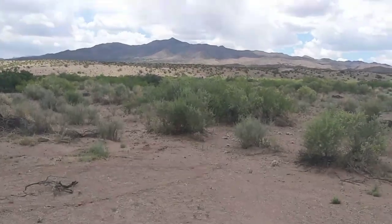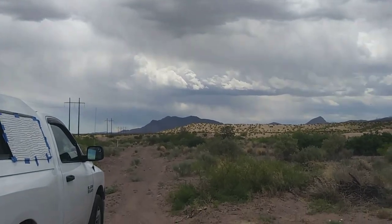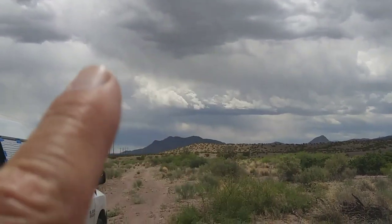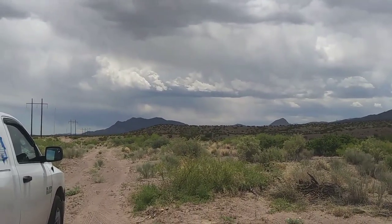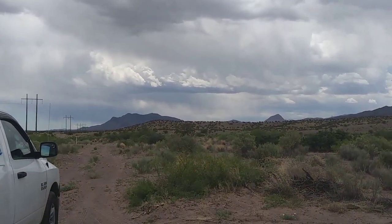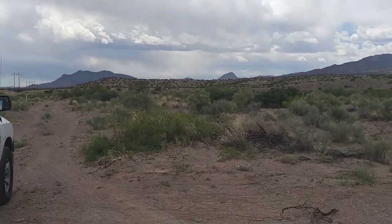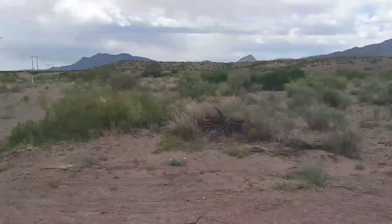Got a little cloud cover today, which makes it nice, and we haven't seen clouds in a while. That's virga, those clouds up here. It looks like it may be raining, but that's what they call virga. What that is, the air is so dry that it is raining at that elevation, but the rain doesn't reach the ground. It evaporates. So having said that, we'll turn around here and let you see the Casablanca.